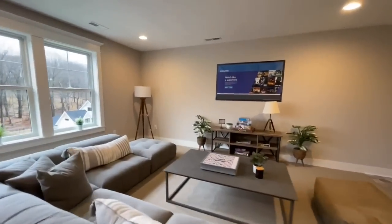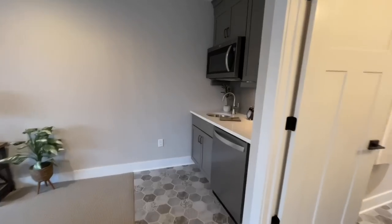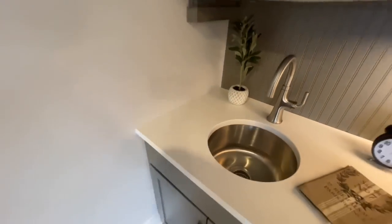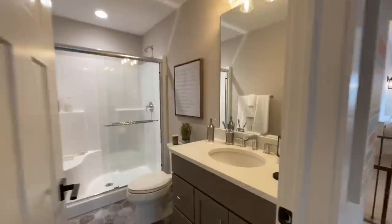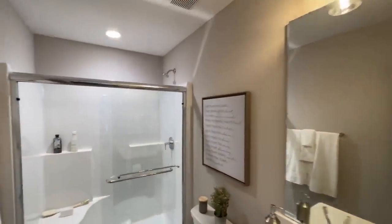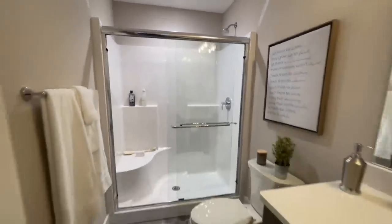But plenty of room up here. Just kind of hang out. Got a little kitchenette over in the corner, so you can pop your popcorn, pour some drinks, and not have to run down three flights of stairs in order to get to the kitchen. And then you also have another full bathroom with a single vanity, some nice vanity lights, and another shower with a great big bench.